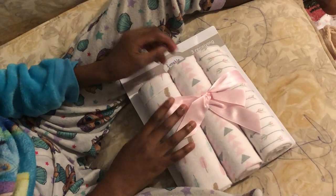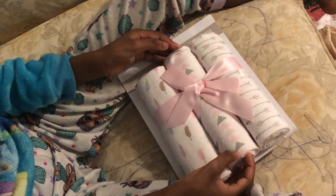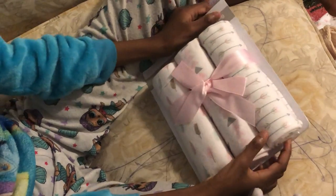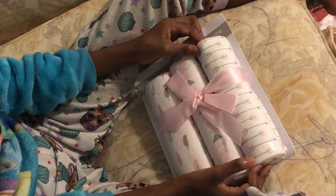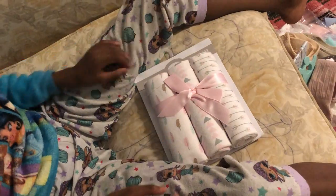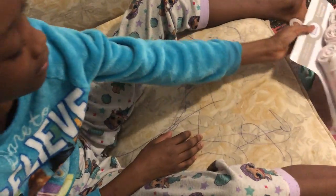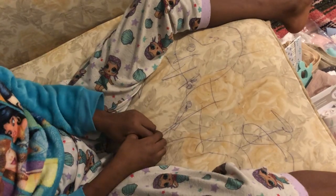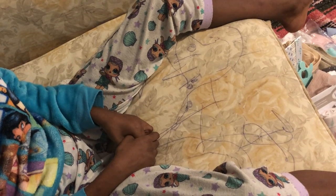And this one has pink triangles and I want to say gray triangles. And then this one has little arrows. They have arrows with the little pink, black, and blue. I don't know what the ending is called. Okay, next. Last one.